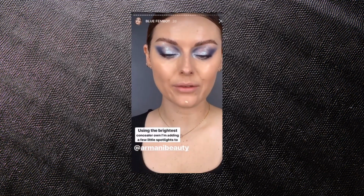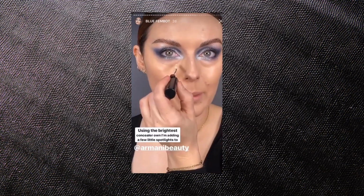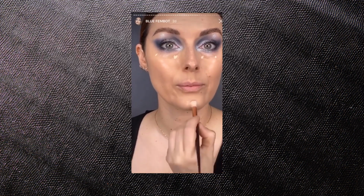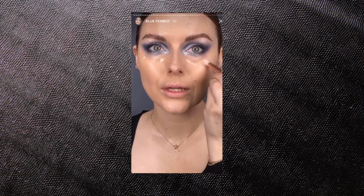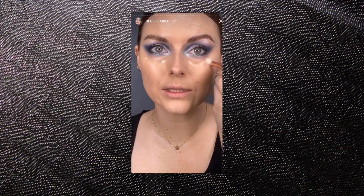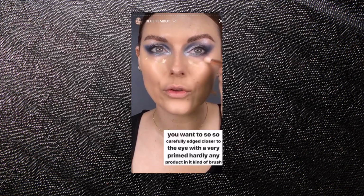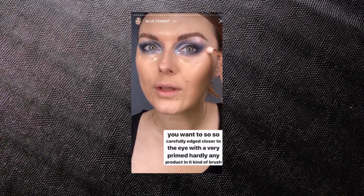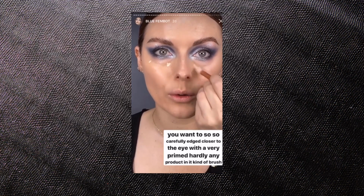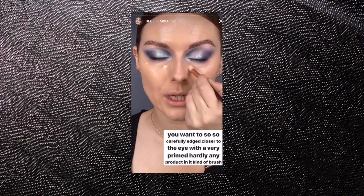So I'm taking a tiny bit of the brightest concealer I own. This is #1 from Armani. I think it's fabric texture or something. I'm just gonna bounce this to almost spotlight some places. Don't go near the eye yet. Just get the product in the brush, get the product sort of blended around first. And then when there's enough to sort of gently tweak by the eye, start going closer. But don't go close with fresh, neat product.